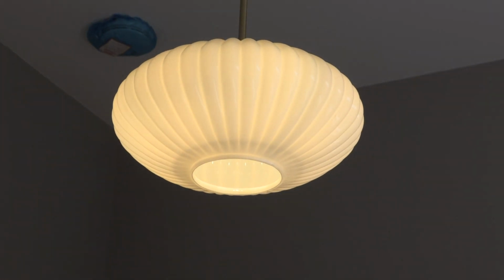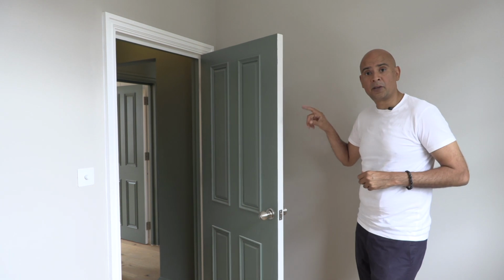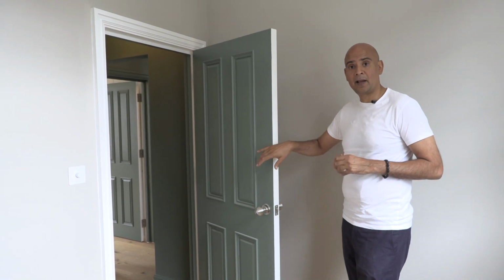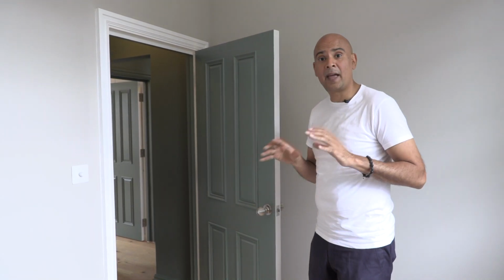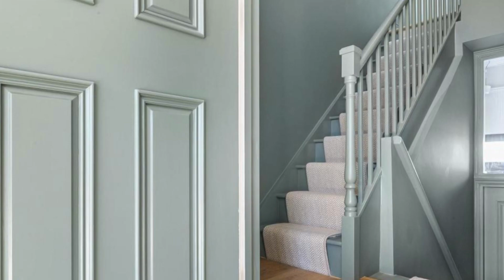This light feature has got a really nice oyster shell feel to it, so it's a very tactile piece that we've considered. And then once again, the door has got the white on the inside, the green on the outside, and look how we've followed that through on the exit too. So as you can see, green, white, green, and up we go.